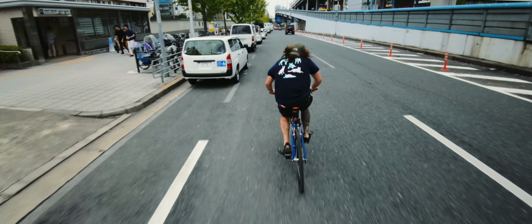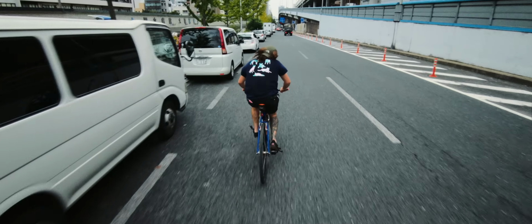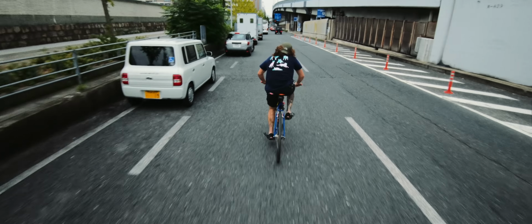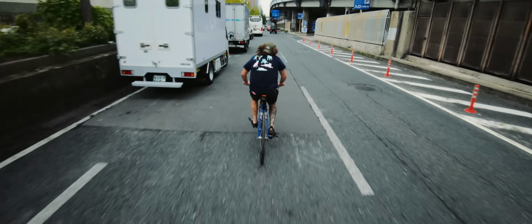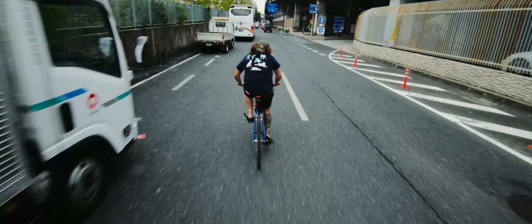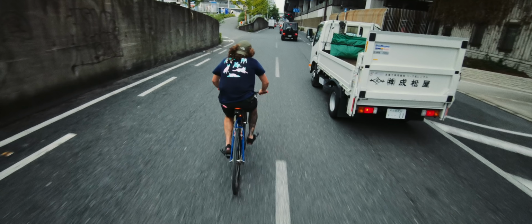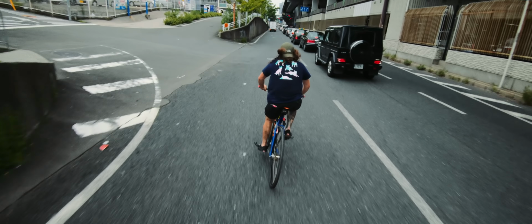Yeah, riding around in most of the places in Japan was cool. There was only one place that I really didn't like riding my bike too much, and that was Kyoto. Mainly just downtown Kyoto. There's all these rules against bikes, but I'll talk about that in another video.